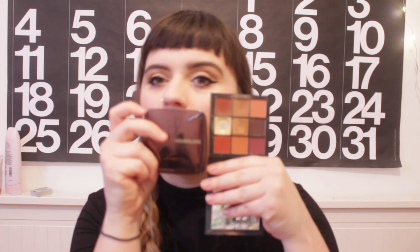But honestly, I have used it every single day since I've had it, and I know it's very premature to put this in my yearly favourites, but honestly, I love it. And I've hit pan on some shades, so... Anyway, it is the Huda Warm Brown Obsessions palette. This is a 9 shadow palette and it's so small. If I get the Hourglass Ambient Lighting powder and put it next to it, you can just see how small it is.